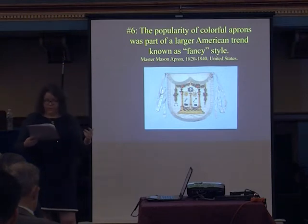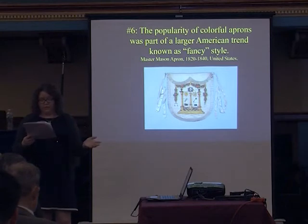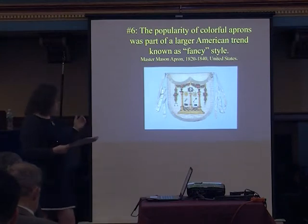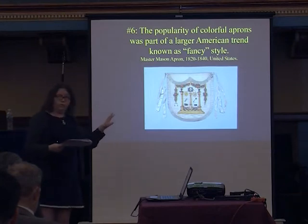Again, many of the sources for fancy style will sound familiar. Ancient Greek and Roman traditions, geometric designs and equations, and an interest in aesthetics. With its bright colors, layers of decoration, and rich gold painted symbols, this apron exemplifies the fancy style. Unfortunately, I don't know anything about where or who used this apron.